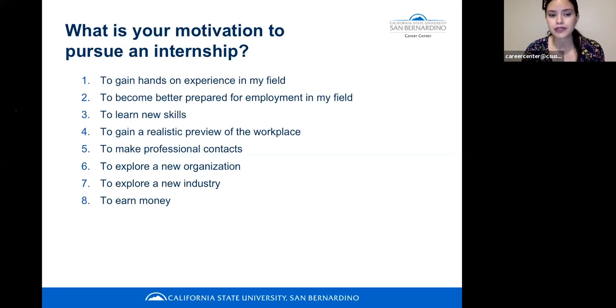It also makes for a realistic preview of the workplace. I've had students who've shared that after their internship experience, they realized that the field that they were going into wasn't really what they expected. Because again, one thing is to read it off a book, and the other thing is to actually experience what is going on in the real world. So it's always really good to confirm or sometimes disconfirm the field that you want to go into, and to make professional contacts. So I definitely recommend, when you get an internship, making those connections and building those relationships with your supervisors and colleagues that you're working with. And then it also allows you to work for or explore a new industry or an organization. So definitely think about maybe if you have an intersecting interest.